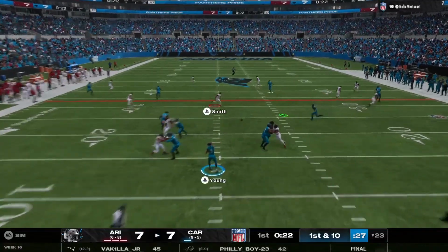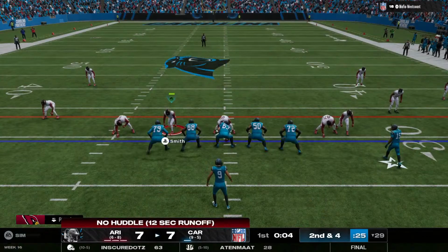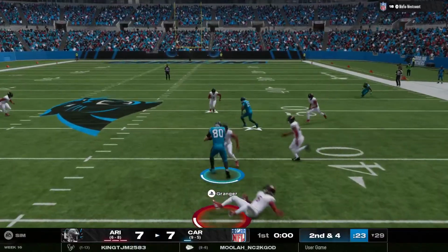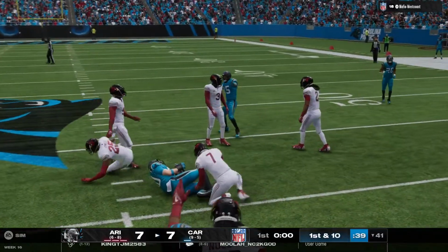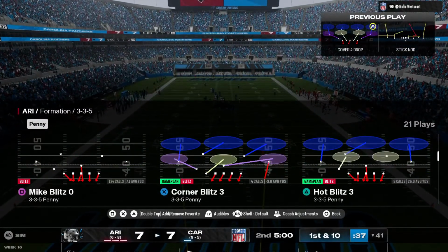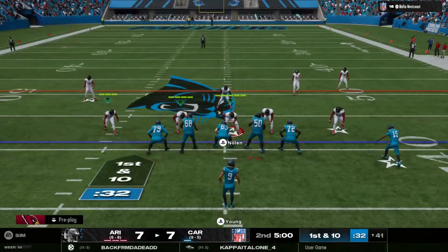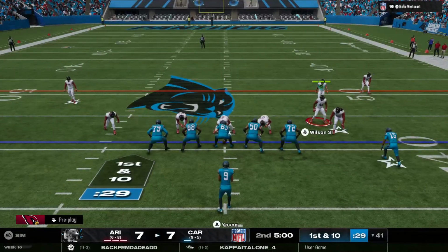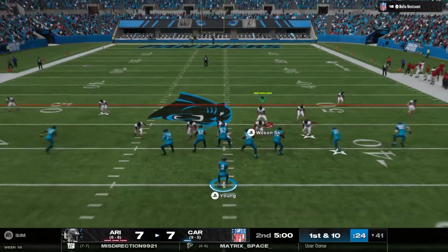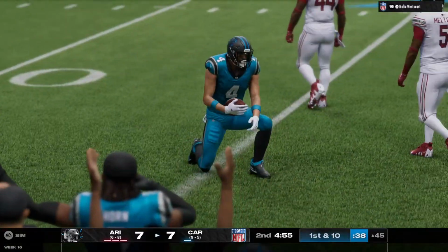On 1st down is Young. No one open. He'll drop it to his running back. On 2nd down, Young. Quick throw, taken in. And he's going to be brought down. Here's Young. And he'll be marked down at the 45-yard line.